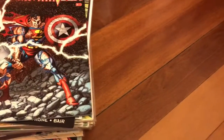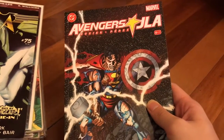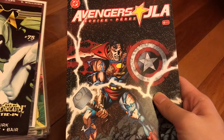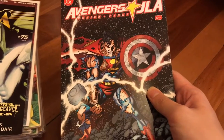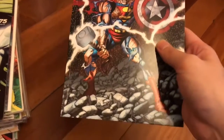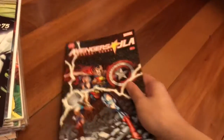And then I went back to the other store, which was closing down, and got Avengers Jailer issue 4. This was $1. I didn't realize that these were kind of hard to find because they stopped printing the trade, because it was a deal between two companies. The only bad thing is you can see it's very water damaged. It was $1, so I'll pick it up anyway.